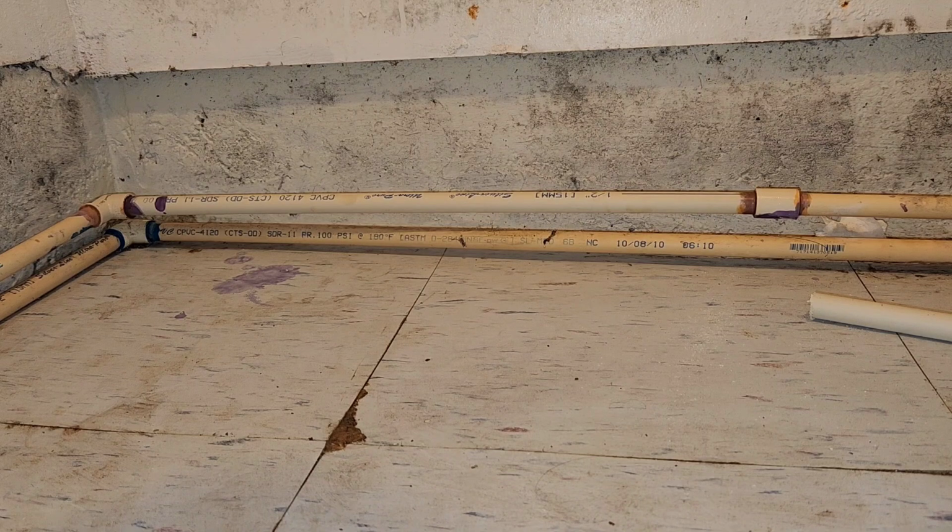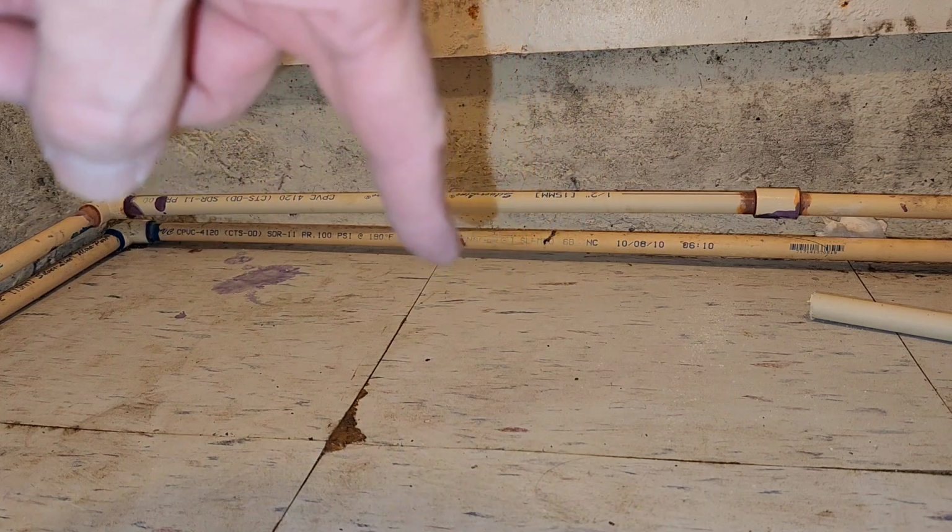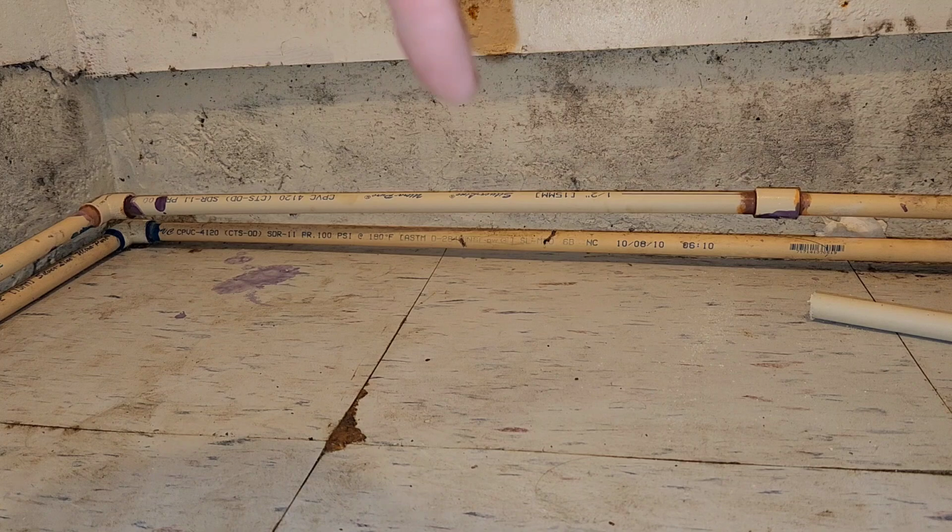All right, I think I've waited long enough, so I'm gonna go ahead and turn the water on. One of those pipes is for hot and the other one's for cold. So I'm gonna start with the hot. I'm gonna turn the valve on for the hot, and I'm going to watch and I'm going to listen.